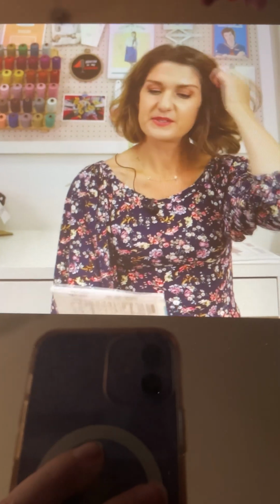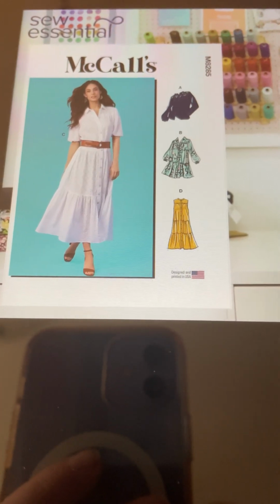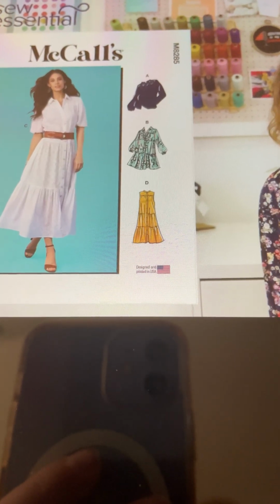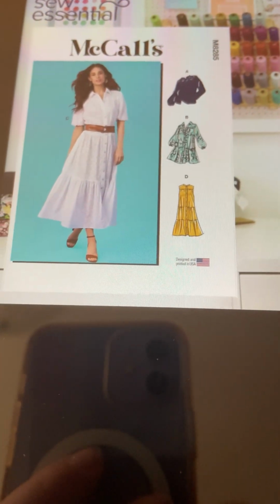The next pattern I want to talk to you about is McCall's 8285. This one runs in extra small to XXL. So the extra small is a 29.5 bust minimum size, 22 waist minimum size, and 31.5 hip minimum size. And then the XXL, the maximum size it goes up to, is a 48 bust, 41.5 waist, and a 50 hip. And this can be made in cottons, lawns, eyelets, gauzes. So again, those light to medium weight woven fabrics.